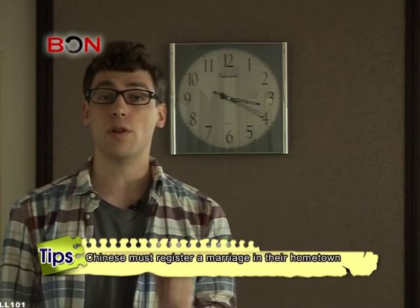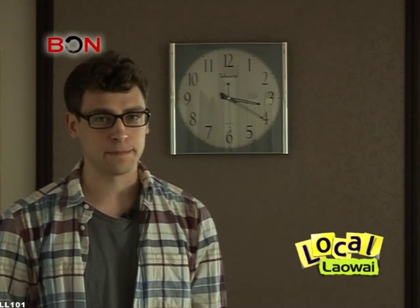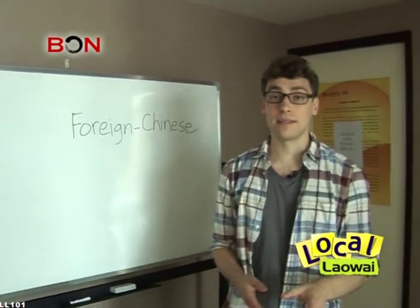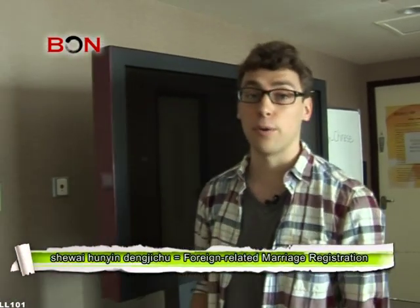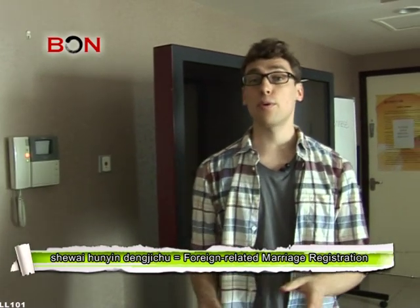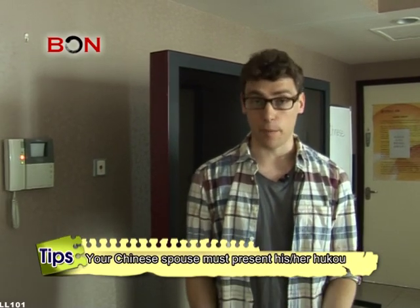First, you'll be required to register the marriage in the specific location in which your Chinese spouse's hukou, or official residence, is registered. That means you may be forced to make a trip back to your Chinese spouse's hometown to get this done. Second, you'll need to know in places like Beijing, there will be a separate marriage registration office for foreign-related marriages called the 涉外婚姻登记处. There, you'll present a completed marriage registration form and your spouse's official residence booklet called the 户口本.